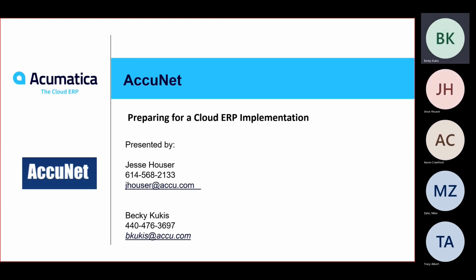Hello, everyone. Okay, so when we're talking about preparing for a cloud ERP implementation, we want to consider all the different factors. There's a lot of things that you need to consider with a new ERP, whether you're going to any system, whether it be the system that we recommend, Acumatica, or any of the other cloud products, or really any ERP, even on premise. But with a cloud ERP, there's so many more advantages over conventional on-premises ERPs.